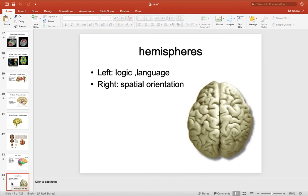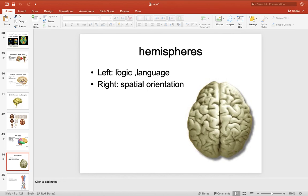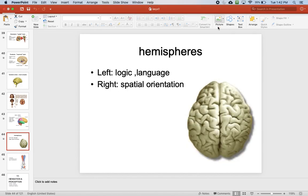Then the hemispheres, left and right. Left, logic. Left, language. Right is basically everything else. So if it's math, that's logic, left. Speech, language, left. Just remember, left logic, left language. Right is spatial orientation. The left analyzes and the right puts it all together, big picture. Also, it's cross-wired. So the left side of the body is controlled by the right side of the brain, and vice versa. Okay, that's an overview real quick. We'll do part 2 later.